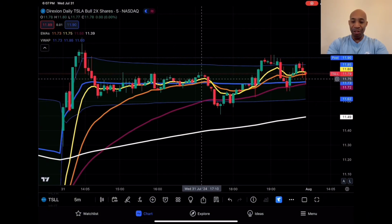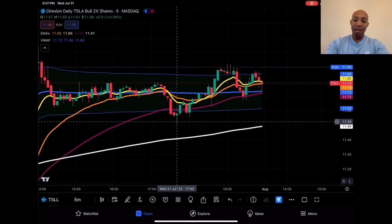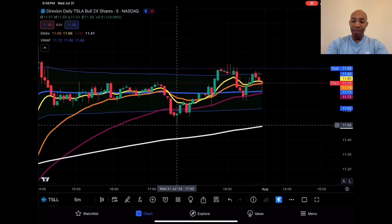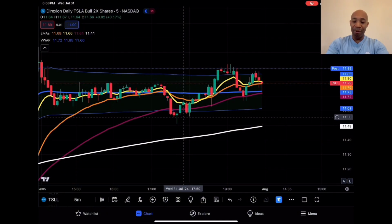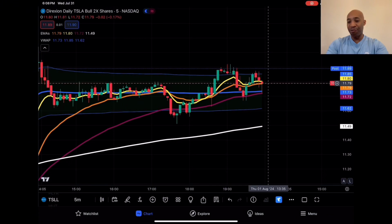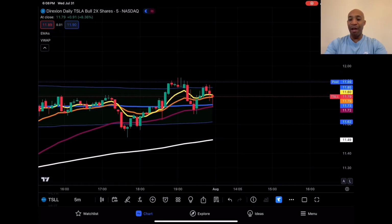Premium burn. Killing contracts right here. And then this is probably a move right here. This was waiting for Powell. This is when Powell actually got up there and did his thing, and boom, power hour kind of sunk us back down. Right now we sitting at 1190 to close down the place in TSLA.